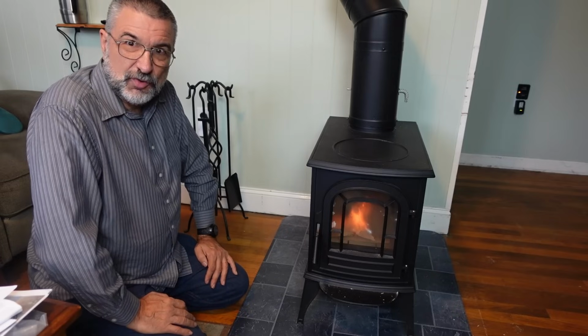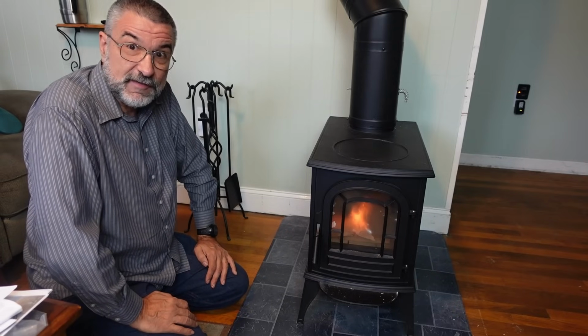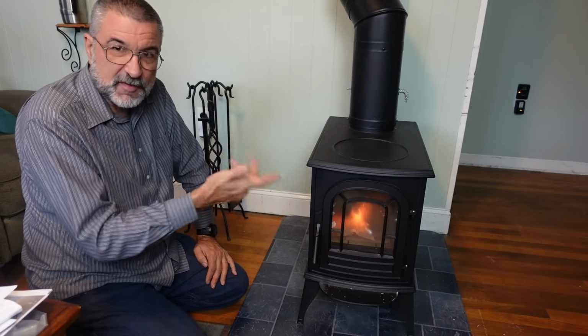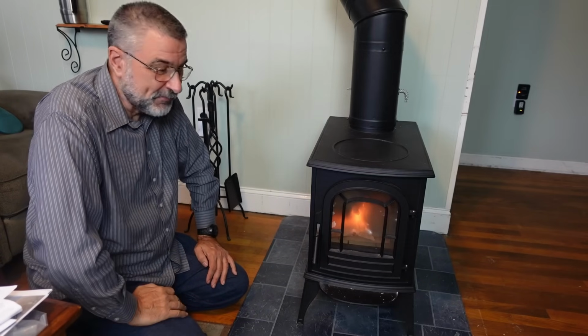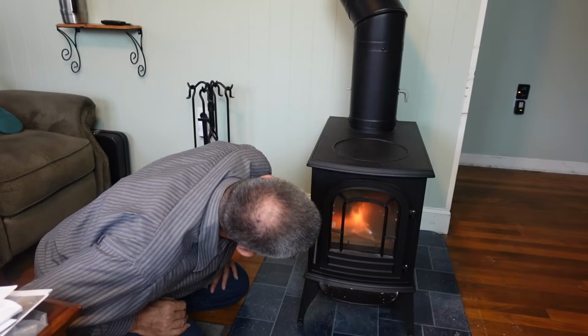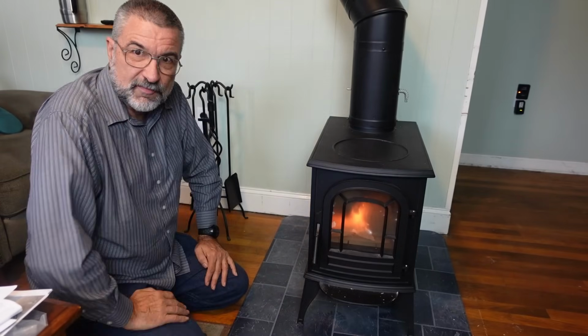So today's the first cool day we've had. The temperature is about 50. So I'm taking this opportunity today because tomorrow it's supposed to be back up into the 70s again. So I'll get this thing fired up. It's only just started and it's going fine.